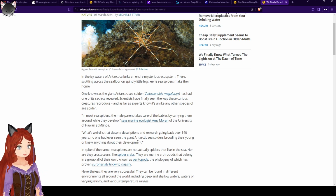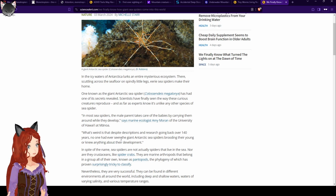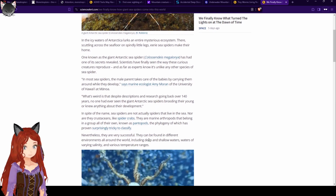In most sea spiders, the male parent takes care of the babies by carrying them around while they develop, says marine ecologist Amy Moran of the University of Hawaii at Manoa. That's what's weird, is that despite the descriptions and research going back over 140 years, no one has ever seen the gigantic Antarctic spiders brooding their young, or knows anything about their development.